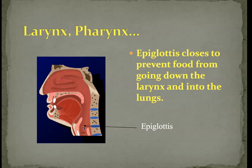One of the ways you know for sure that a person's choking is if they're coughing. The universal symbol is for someone to put their hands up to their throat.